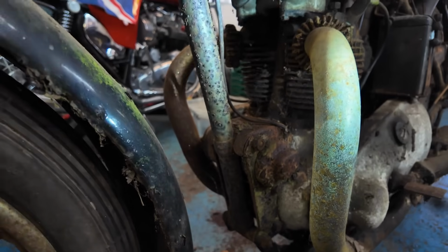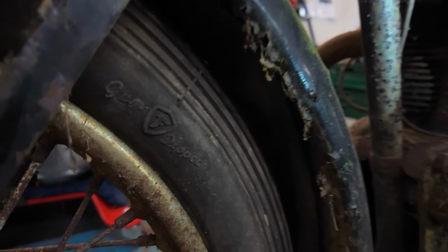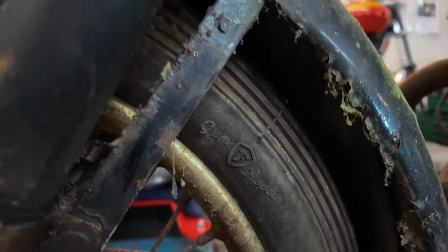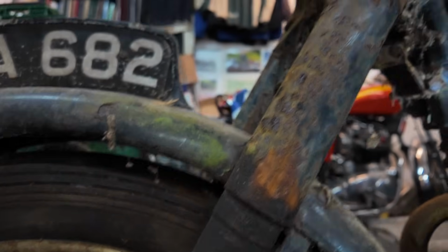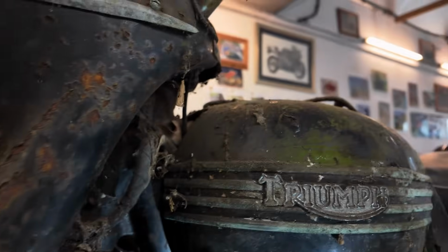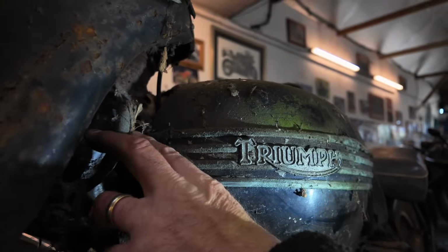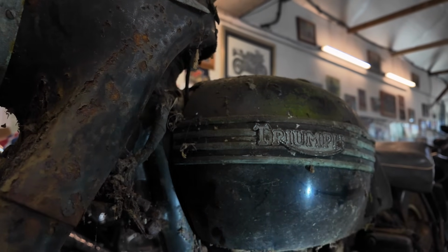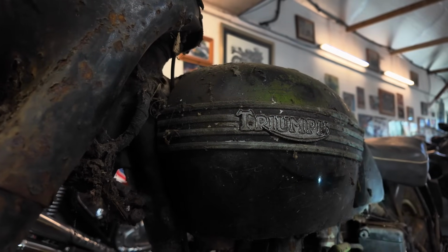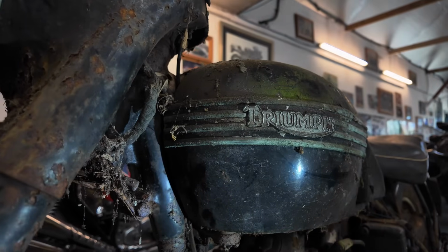I went through all the books to try and check on it. It looks like it's about November 49, so it actually makes that 75 years old now. I think it's absolutely amazing. If you put this into a modern motorbike show, if you'd taken this up to Birmingham, people wouldn't have been looking at a Chinese bike. They would all flock to look at this, taking pictures of this bike.